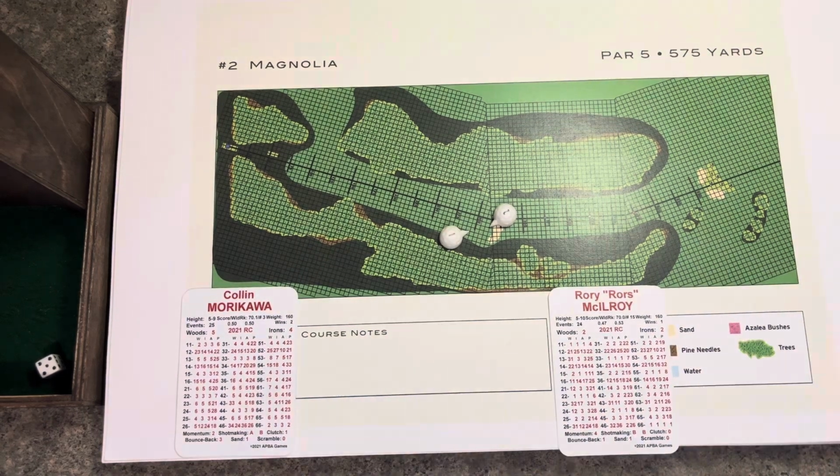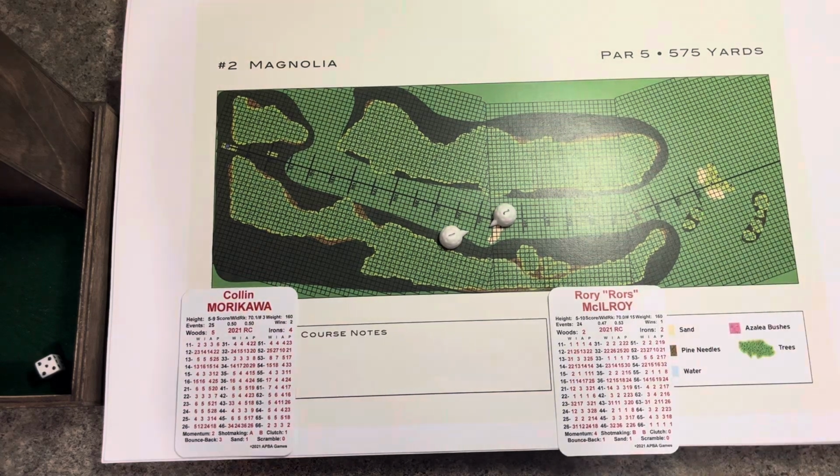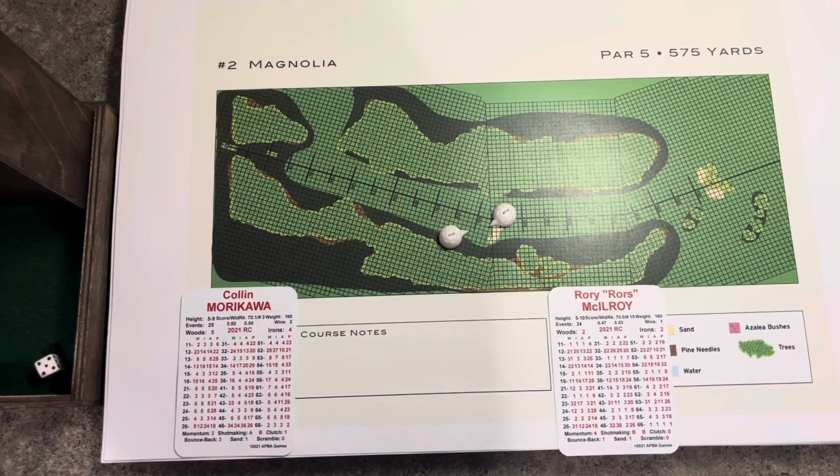Morikawa with a 5 rating. He's not going to quite get it. He's probably going to get his 3-wood out here. So let's do this. We're going to do a 3-wood from Morikawa.